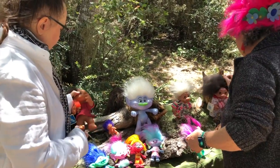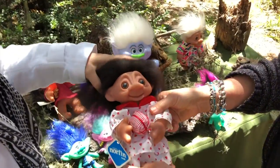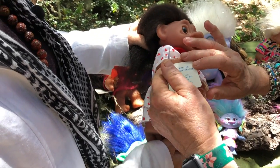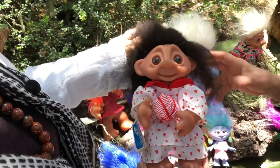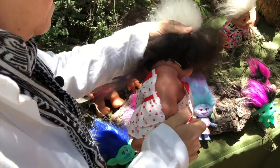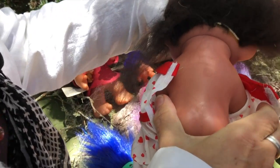Here is another one, Honey Bunch. This is another newer troll, a little one for Valentine's Day, and she's very pretty. And this one says made in Denmark as well. So do look for that. They made scads and oodles in different sizes, and the characters of them are absolutely wonderful. And there's a date, 1977. And it was a reemergence of the troll. So take a look at that.